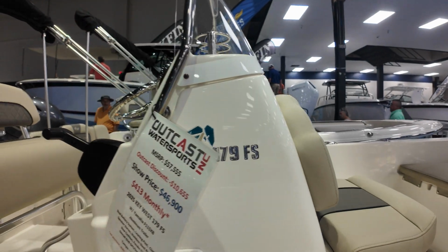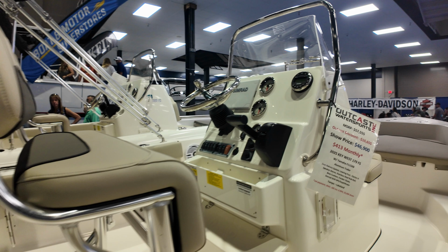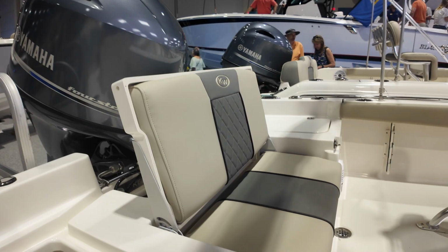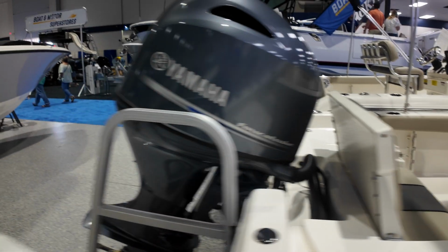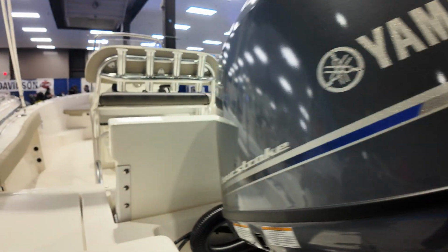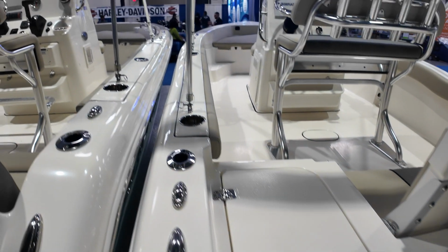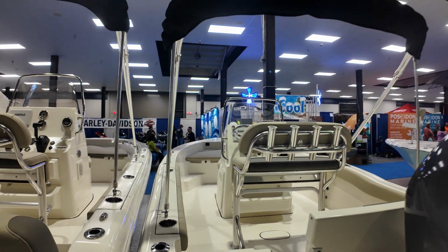It's the 179 FS. Comes with a Simrad. Get this in the garage. You got your fold down seating for when you got the family with you. There's your access right there. Hopefully the other side got a live well. Got a little 115 Yamaha. Yup, there's your live well. Get you in the game, less than 50. Right in the garage with the Key West.